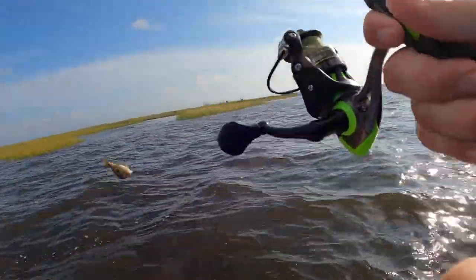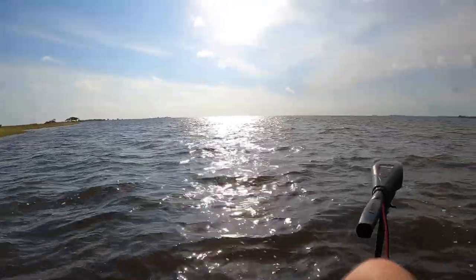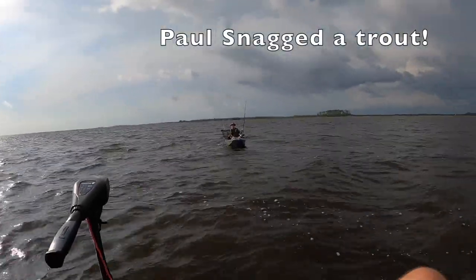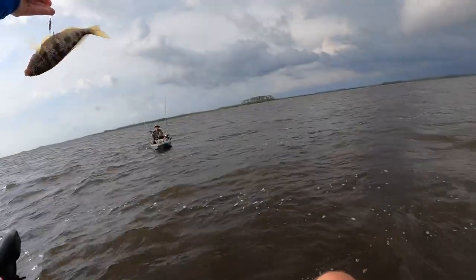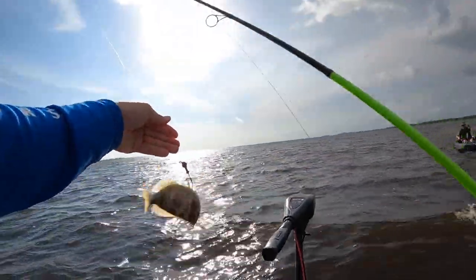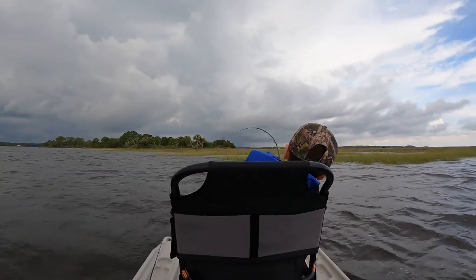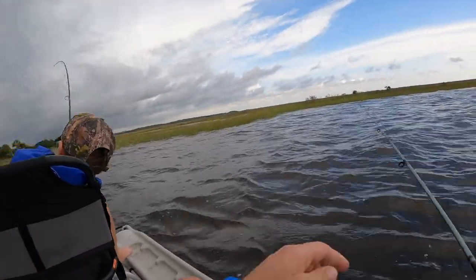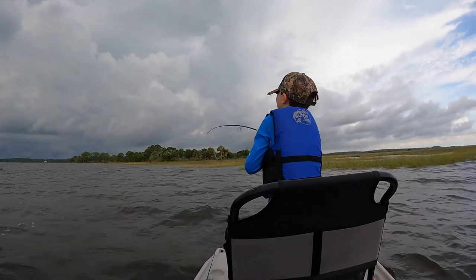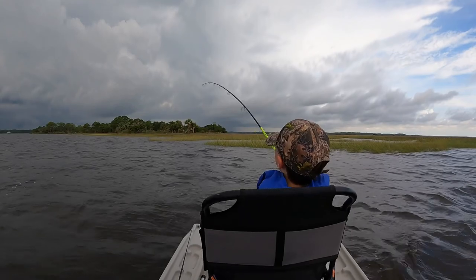Oh, that one looks like big fish, Paula. Where you at? You got a trout? Sweet deal, man. Look, I foul hooked a pigfish in the gut. Nice. Reel him in, buddy. Devin's got a big one. Come on, buddy, you got this. Bite him, buddy, get him, buddy.